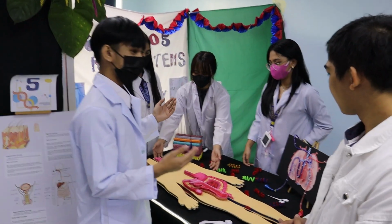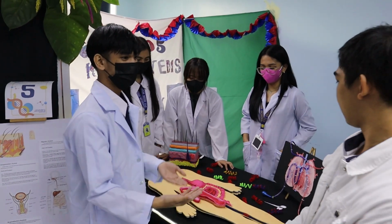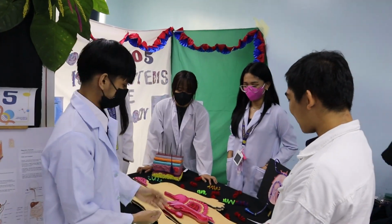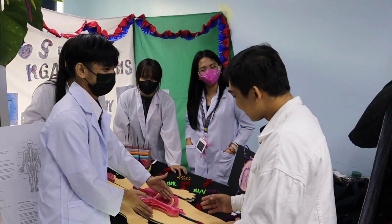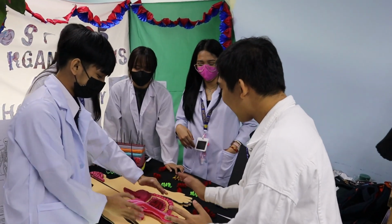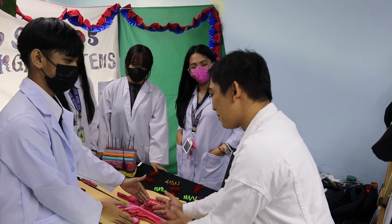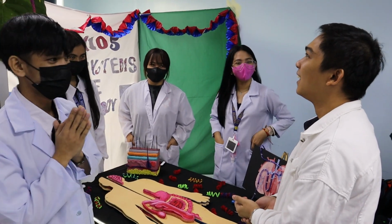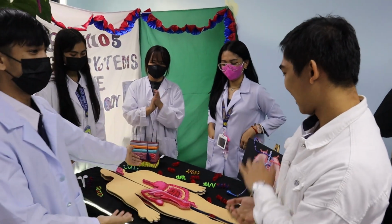So the next system we're going to discuss is this 4-inch thing here. Sir, for you, what do you think this system is po? Digestive system. Ito po, ito pong 4-inch po. Clue, 4-inch, nasa lalaki. Reproductive system po. Tama po. This is the male reproductive system.